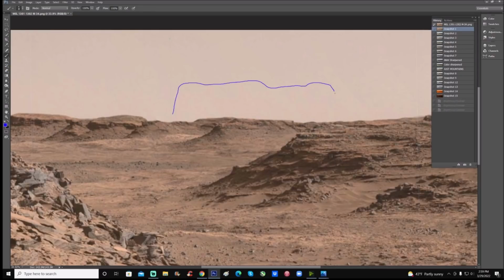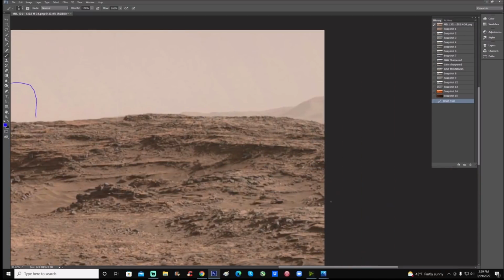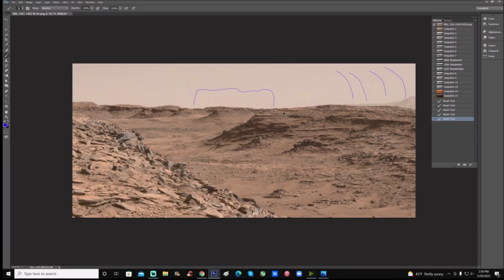Look in the back. See the pinkish area? What you're going to see is that it looks like there are brush marks on the back of this photo. I can see it right here without doing anything to it. Let me back up and show you what I'm talking about. You can see the two darker ones here on the right.